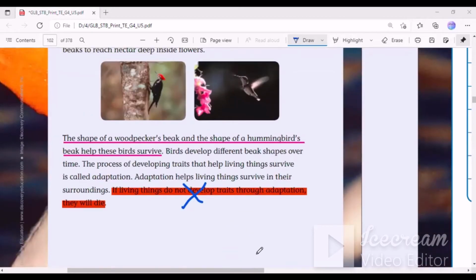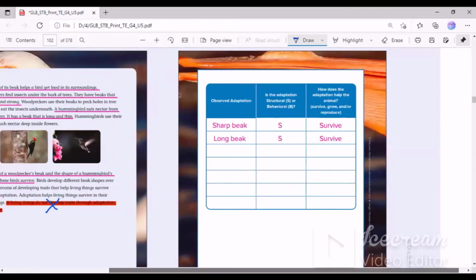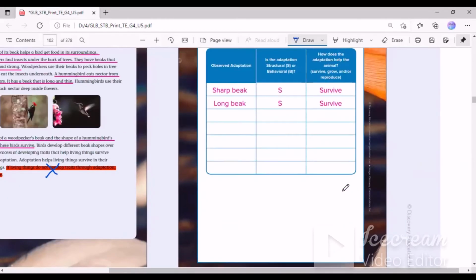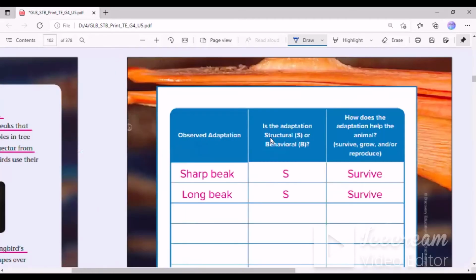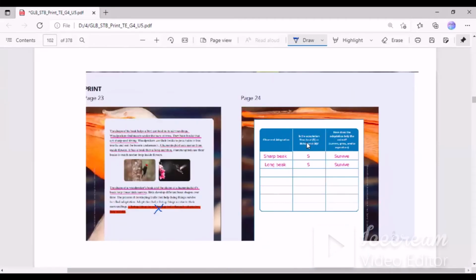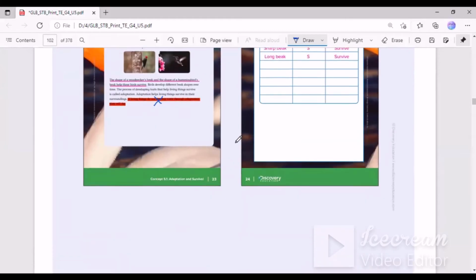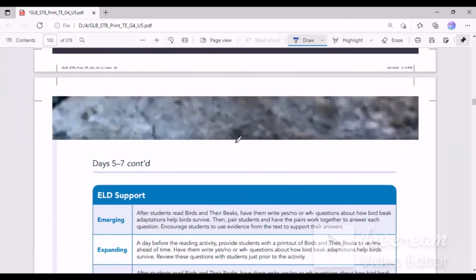Okay, now, your homework for today, my friends, you can look in this page in your book, page 24. You have this schedule on page 24. You watch the video on Classera, and after that, answer under this table. Okay, you watch the video in Classera and answer this table. That's homework for you today.